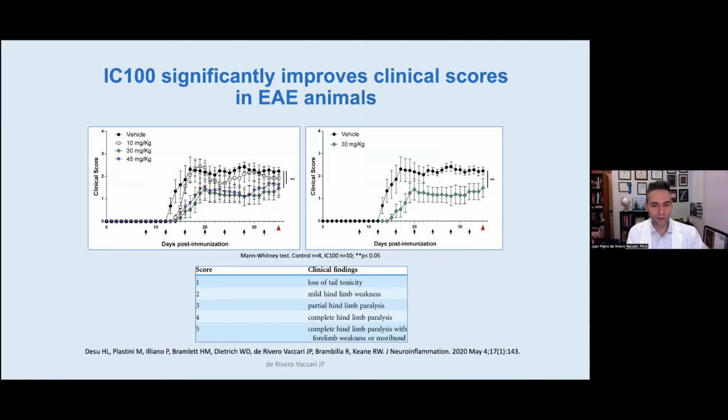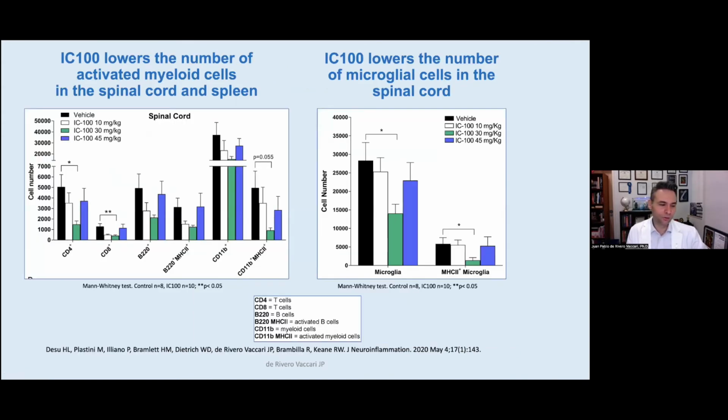With Dr. Brambilla, in her lab, she tested IC100 at different concentrations for the clinical score, and it turned out that at 30 mg per kg there was an improvement in clinical score. This was consistent with a decrease in CD4 and CD8 cell infiltration in the spinal cord, and also decreased activation of microglia in the spinal cord, indicating that yes, we can affect the immune response with IC100, which partially explained the beneficial effects seen in the clinical score.